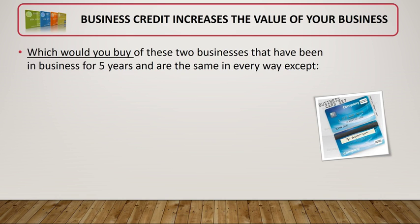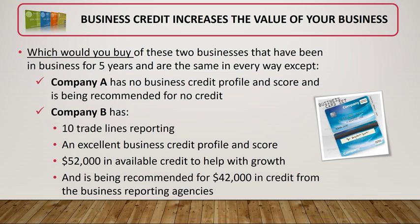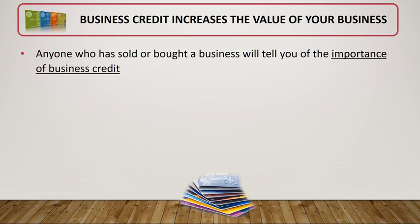Which would you buy of these two businesses that have been in business for 5 years and are the same in every way except Company A has no business credit profile and score and is being recommended for no credit. Company B has 10 trade lines reporting, an excellent business credit profile and score, $52,000 in available credit to help with growth, and is being recommended for $42,000 in credit from the business reporting agencies.